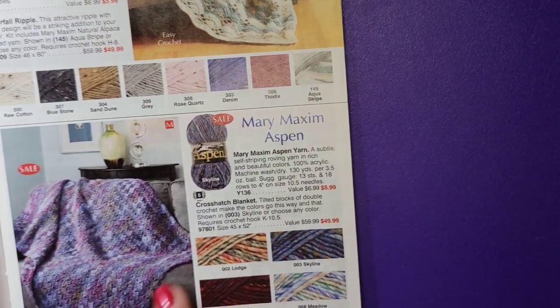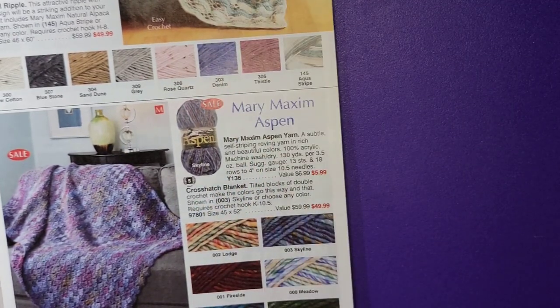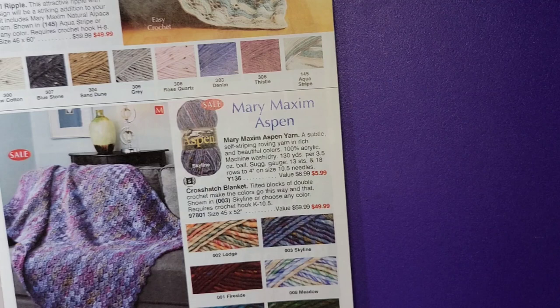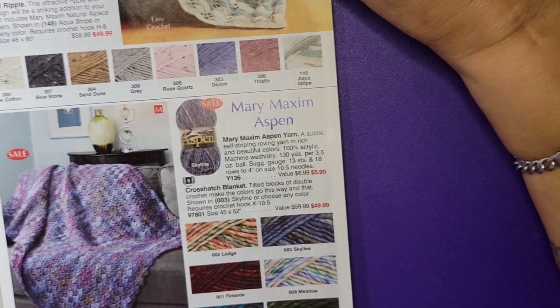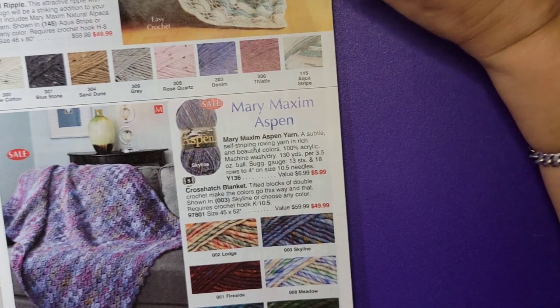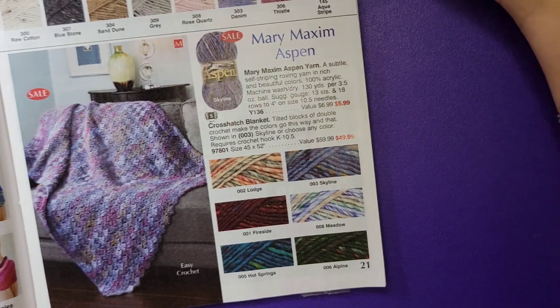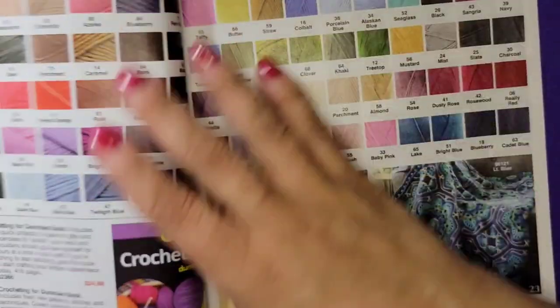And then here is Mary Maxim Aspen. It's $5.99. Used to be $6.99. Its yardage is 130. And here is, it's called Crosshatch Blanket, and it says $49.99. It used to be $59.99. It comes with the whole thing, the yarn and the pattern, everything. And here are the colors right there. Hold on. There you go. And it's pretty. That's a pretty design. Alright, let's keep going.